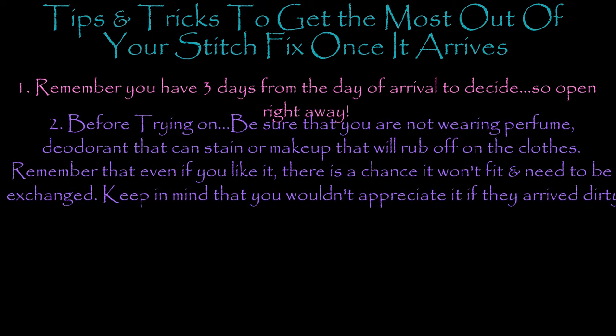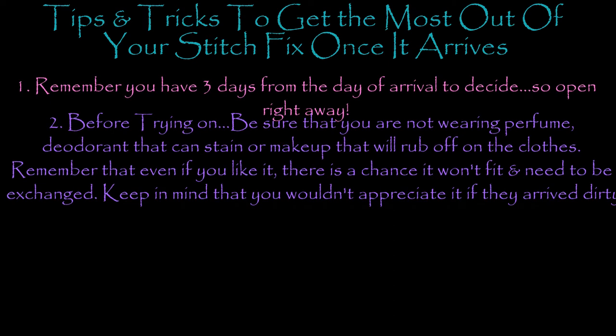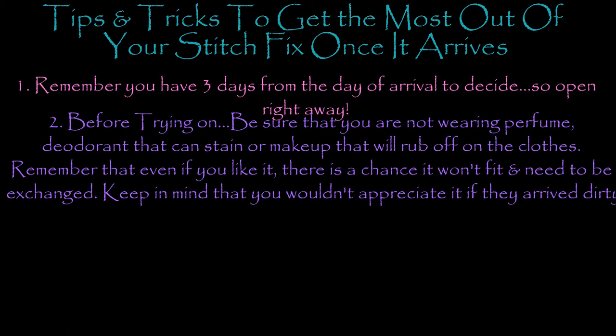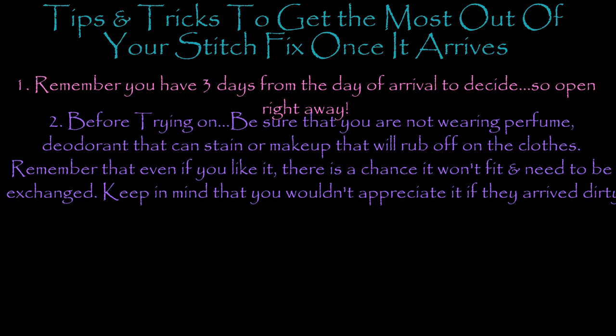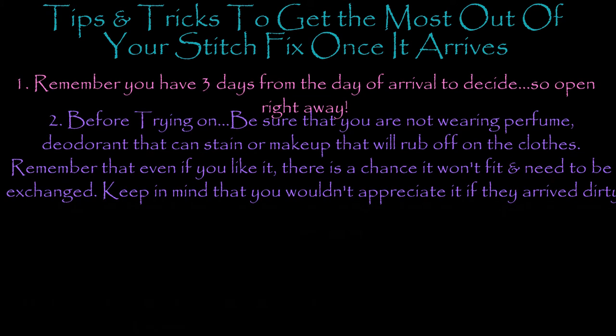Before trying on, this is really important. Be sure that you're not wearing perfume or deodorant that can stain, or makeup that'll rub off on it. Because remember, even if you like it, there's a chance it might not fit and it needs to be exchanged. And keep in mind, you wouldn't appreciate it if something arrived to you dirty or stained. Just be considerate. Common courtesy. I don't think I even need to tell you that, but it's important.